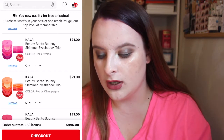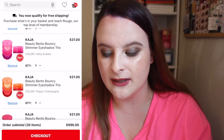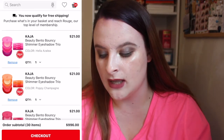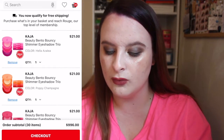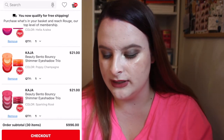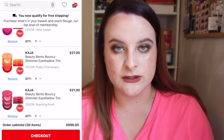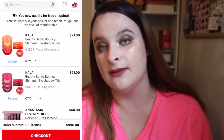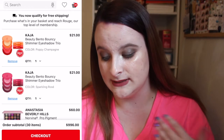So the first one is the Hella Azalea, and it's a pink shimmer, a pink matte, and then a purple matte. Gorgeous. The next one is Poppy Champagne, and it's a shimmer orange, a matte coral, and a matte red. Gorgeous. And then the other one is Sparkling Rose, and it's all sparkly berry tones. So I love them all. As you can see, I'm not a neutral type of person. If I had a lot of money, I would be buying the bright, pretty stuff.